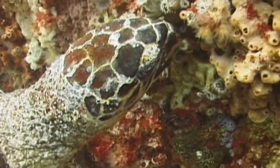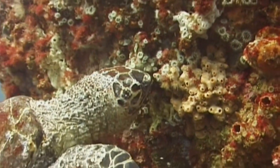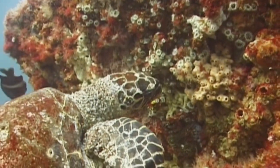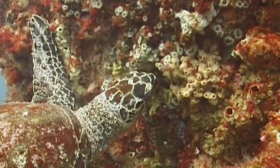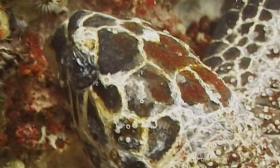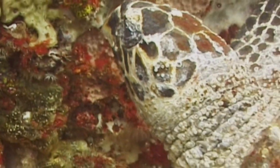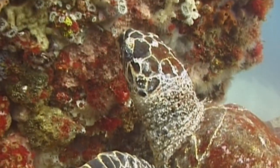Hawksbill turtles feed mainly on invertebrates, like sea squirts and anemones. Even though it would appear that the rocks here are covered in plant life, in fact they are not. These are all marine invertebrate animals. Unlike the green turtle, the hawksbill turtle is completely carnivorous.